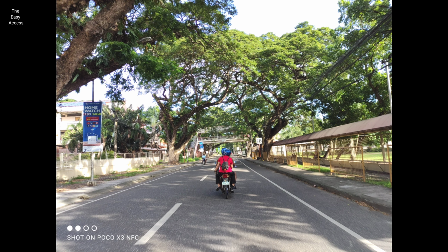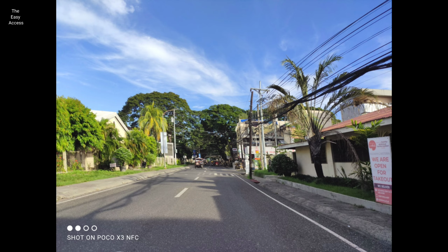The next photos are coming from the 64 megapixel lens. And to mention, I took this shot while driving. Sa details and sharpness naman, ayos yung mga kuha ng 64 megapixel lens ng Poco X3.